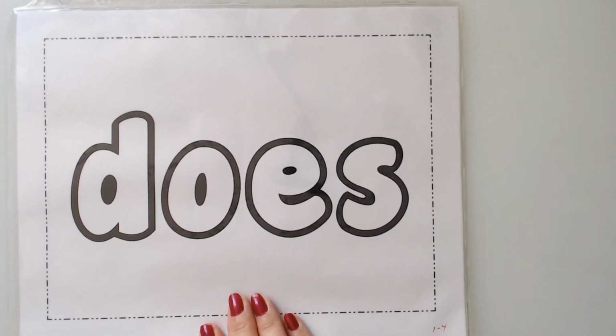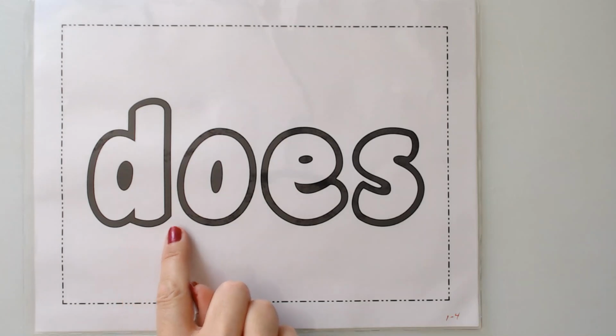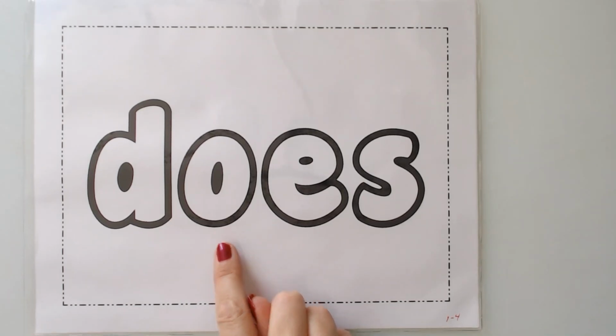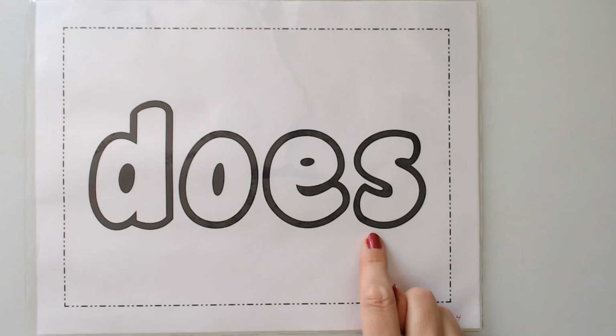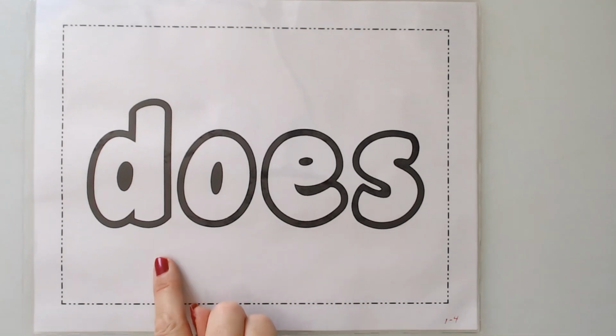Here's another tricky sight word. This one says does. So tricky, because the O doesn't even say ah or O. Then there's a silent E that doesn't even do anything. And then the S, it makes the Z sound. It spells Z. So it really is tricky, and you will have to practice this. Does.